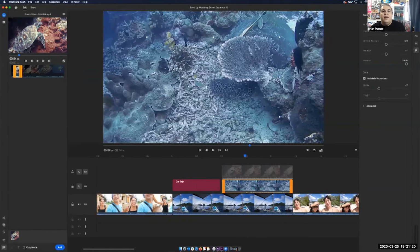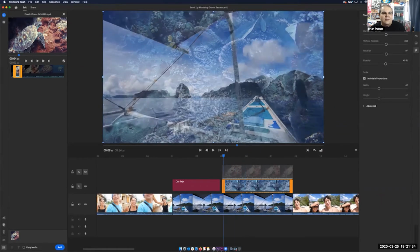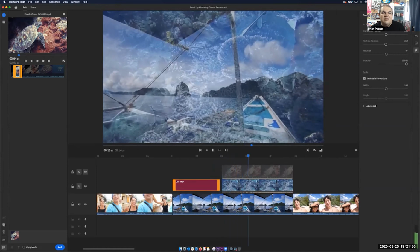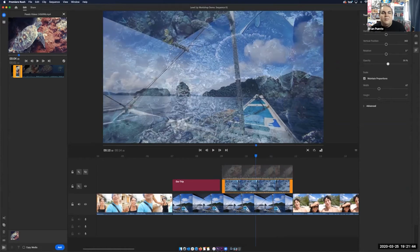There we go. And then I can adjust the opacity right here. So if something is opaque, that means that you can't see through it. So if I lower the opacity, it becomes more and more transparent so that we can see through it. And this can be a neat way to get a different effect there if you wanted to do that. So make sure we have the right footage selected and crank that back up to 100.